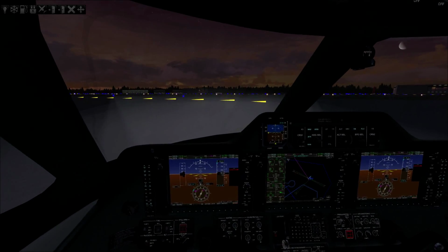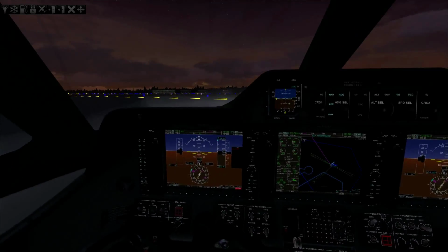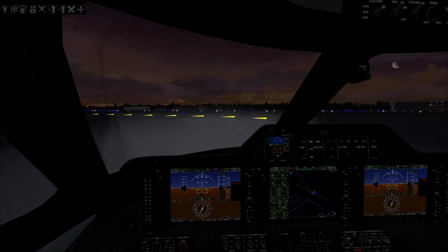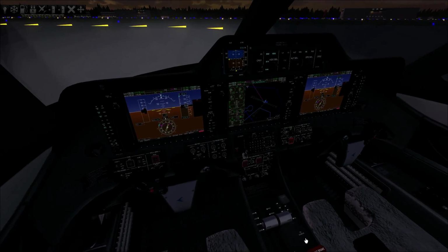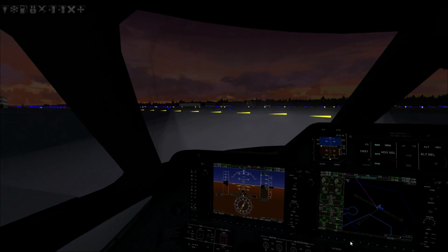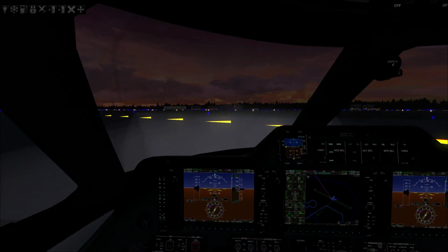What you want to look at is about here. This is the little segment. We need to get it in the green. So if I zoom in, you see it. Just put it in the green, and now that should be good to go. Okay, fantastic. We are now ready for takeoff, although we need to get to the end of the runway first, of course.